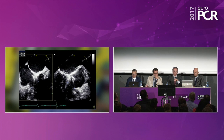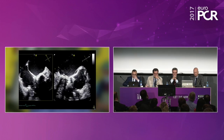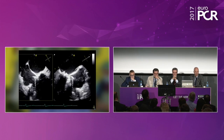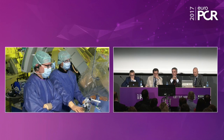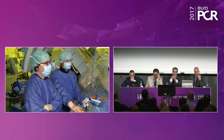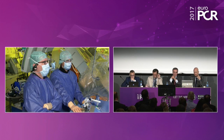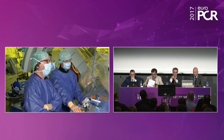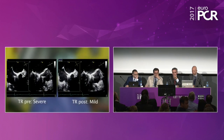So this is more or less the end of the procedure. After you have decided by echo that cinching is enough, that TR is more or less gone, or at least gone to moderate to a trivial level, then you stop the procedure. You just disconnect the system, and you are done. An H-shaped knot is enough to close the groin. Perfect.